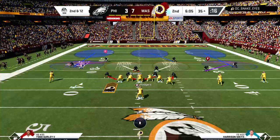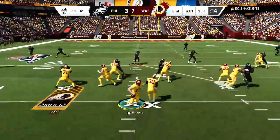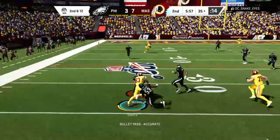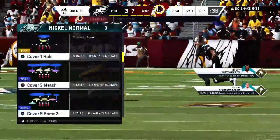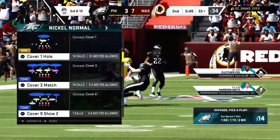Mike, 53. On play action, now Rodgers. Smith catches it on the left side. Give him 2 yards on that play, and it'll be 3rd and 10. That's it. Big hit. A gain of 2 makes it 3rd down and 10.